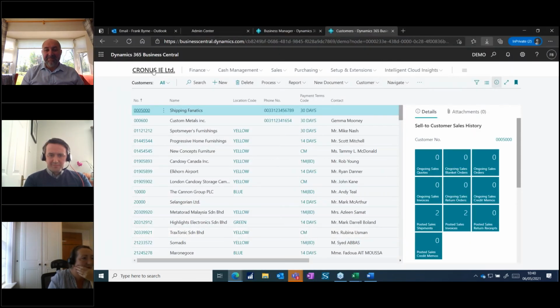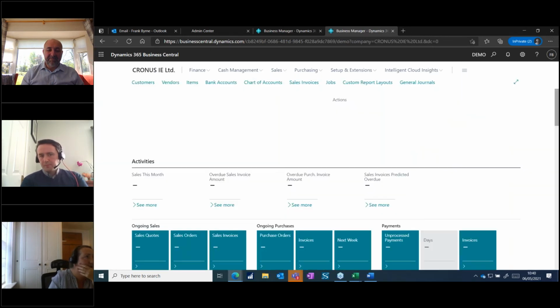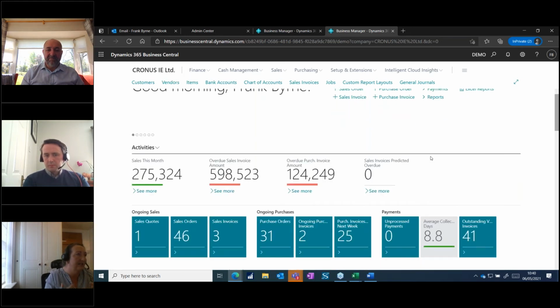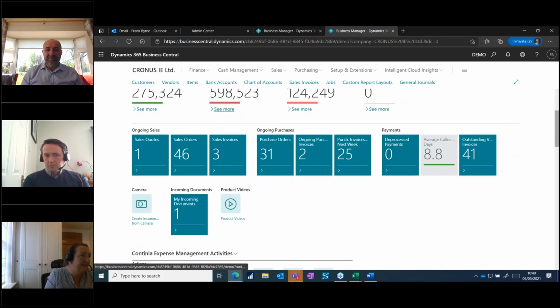Okay, so if I look here now back on my role center in Business Central, we'll see that we have a huge amount of information on our dashboard. The role center is designed to give you information that makes your daily job easier. So for example, this particular role center is for a business manager. So they have information queues about all different areas of the system. We've sales, purchasing, finance, all coming together on this particular role center.